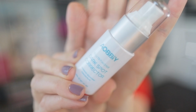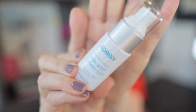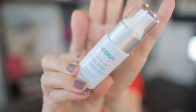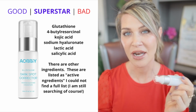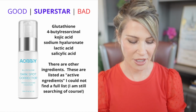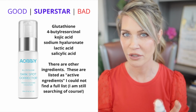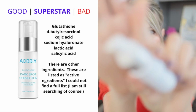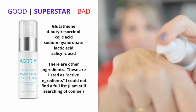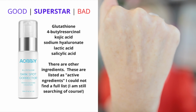The last product I'm going to share with you is, I don't even know exactly how to pronounce this, you guys. Albie maybe? So this one also has a relatively ambiguous ingredient deck, and I'm putting that on the screen here. And I just want you to know that they do give the active ingredients, but they do not list all of the ingredients, which of course, that's always kind of a concern. It has a pump, and it is also a gel consistency. You can see how thin it is.